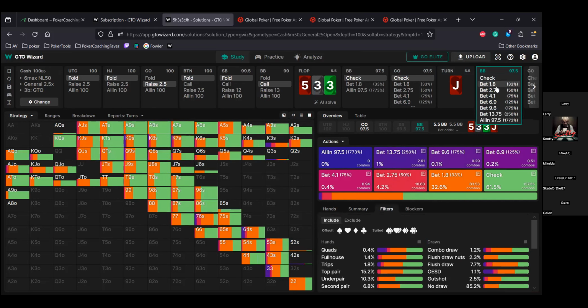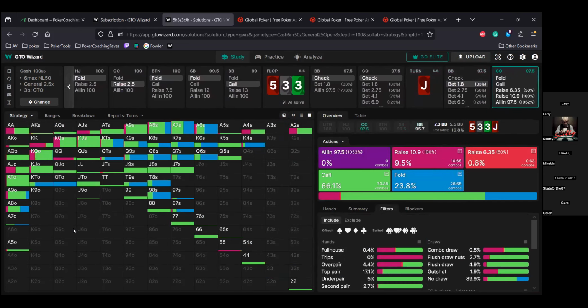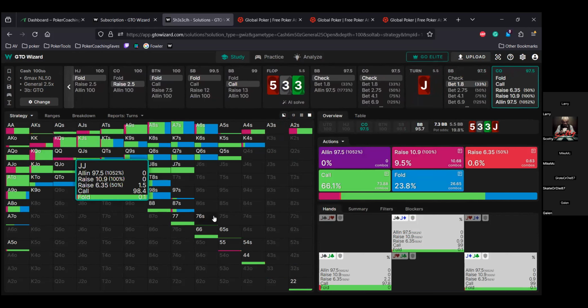Now this is the question. What do we do with our locked up jack equity this deep? Yeah, it's a pure slow play. It's just because we're getting bet into. It is a very good point that we're really deep, our SPR is like 10, but the more important consideration is that we have locked up equity and we don't want to fold out any of his range. Yeah, we want everything to get there.